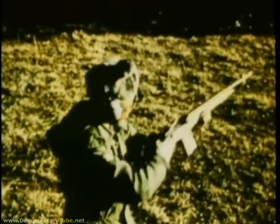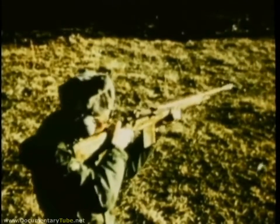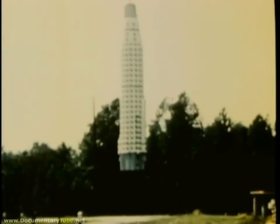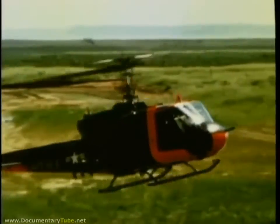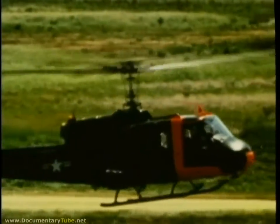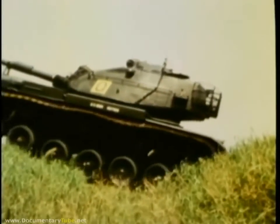Testing programs here cover a wide range of equipment, from small arms accuracy checks to analysis of the breakup characteristics of a giant missile. But no matter what the test item, the mission of Aberdeen is the same: to make sure the soldiers of the United States Army, no matter where they may serve, are supported by the world's best vehicles, weapons, and equipment.